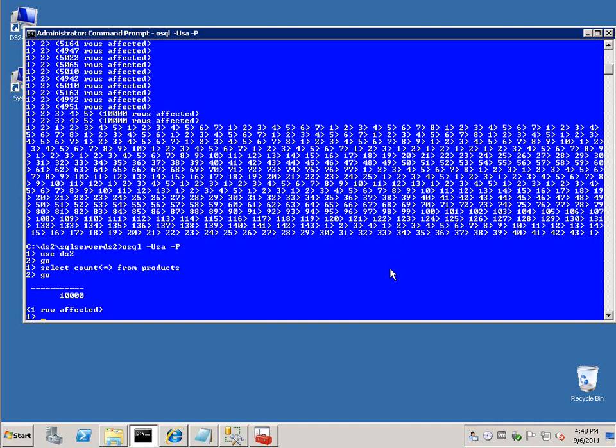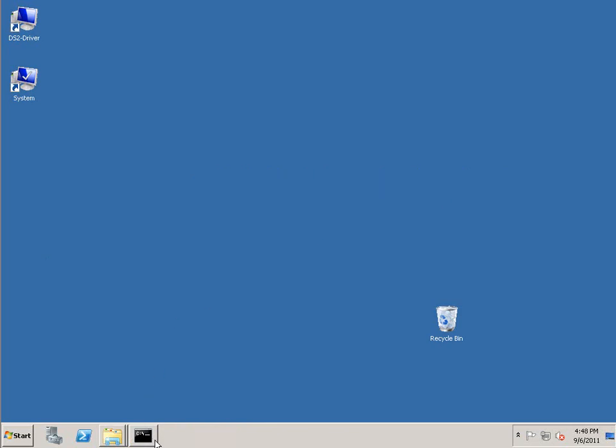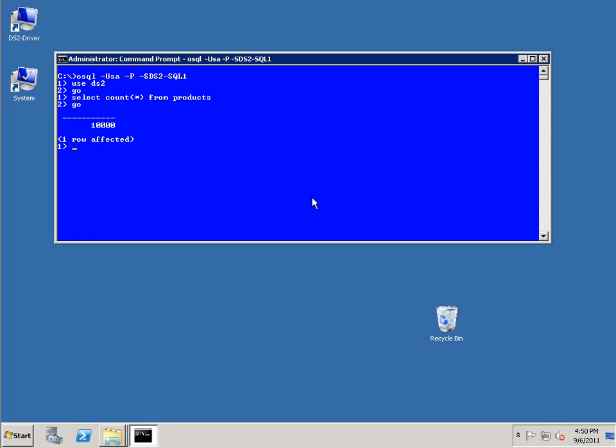Now we're going to flip over to another machine that we call DS2 driver and run the driver program from there. So all I've installed so far on DS2 driver is the SQL client connectivity. We bring up a command prompt, and you can see I can run the same command with just one other parameter, the S parameter, pointing to the server where SQL Server resides, DS2-SQL1, and I can run the same select count star from products command against the DS2 database and get the same result. So we've demonstrated that we have the connectivity.